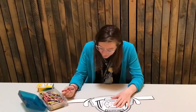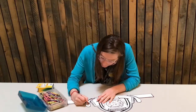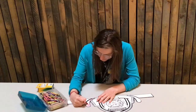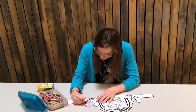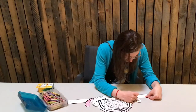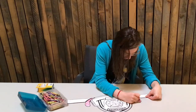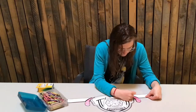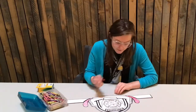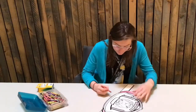So I'm going to color my helmet red, but you can color yours any color you want to. Firefighters have to wear a lot of gear to help keep them safe when they're protecting us or they're putting out fires.